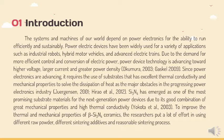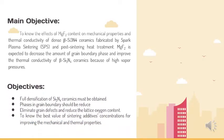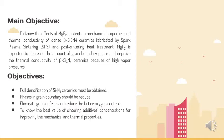To improve the thermal and mechanical properties of beta silicon nitride ceramics, the researchers put a lot of effort into using different raw powder, different sintering additives, and reasonable sintering process. Main objective: to know the effects of magnesium fluoride content on mechanical properties and thermal conductivity of dense beta silicon nitride ceramics fabricated by spark plasma sintering and post-sintering heat treatment. Magnesium fluoride is expected to decrease the amount of grain boundary phase and improve the thermal conductivity of beta silicon nitride ceramics because of high vapor pressures.